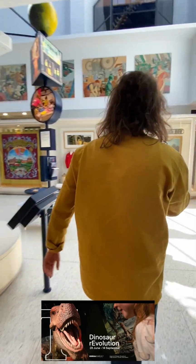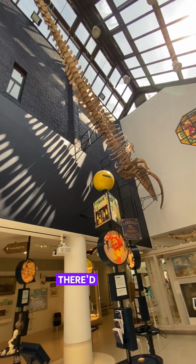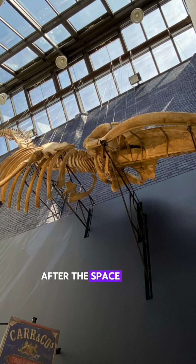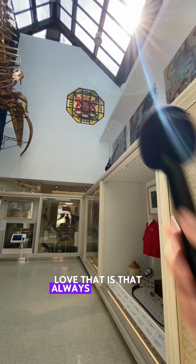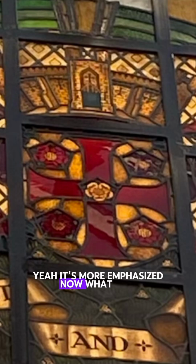Finally, where's the whale? Where's Digby? There we are. She has moved, but then gone back in the same place. Because of the disruption of all the building works, there'd be a lot of dust, which wouldn't be good for the bones. So she's come down and then gone back up after the space behind us had a nice paint job, which I think makes her pop a little bit more. That's lovely. I like it. Has that always been there? Yeah, that's always been there, but it was just surrounded by red brick. It's more emphasised now. Well, I'll tell you what, we'll finish on that.